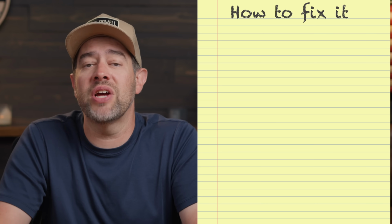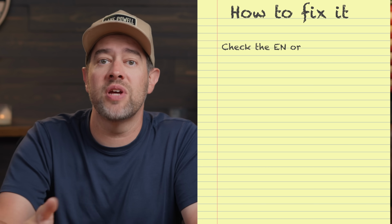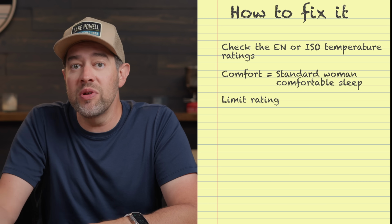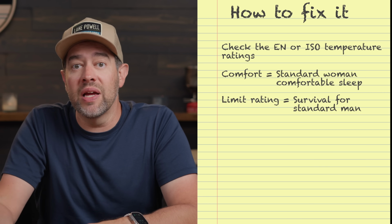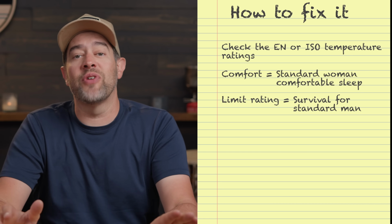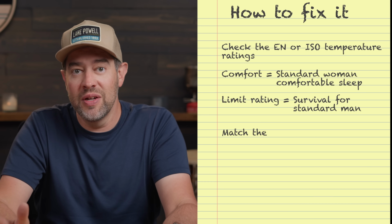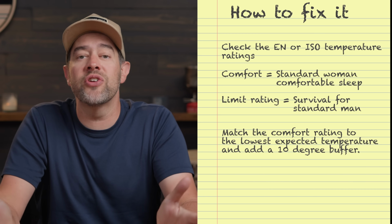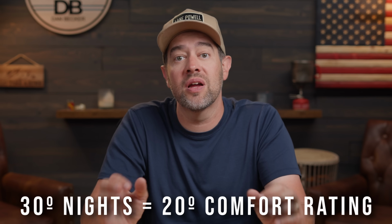To fix this, check what's called the EN or ISO temperature ratings on sleeping bags. The comfort rating is for a standard woman to sleep comfortably, while the limit rating is for a standard man to survive without shivering. Here's my best advice for choosing the right sleeping bag or quilt. Match the comfort rating to the lowest expected temperature and add a 10-degree Fahrenheit buffer for safety. Okay, for example, for 30-degree nights, choose a bag with a 20-degree comfort rating.